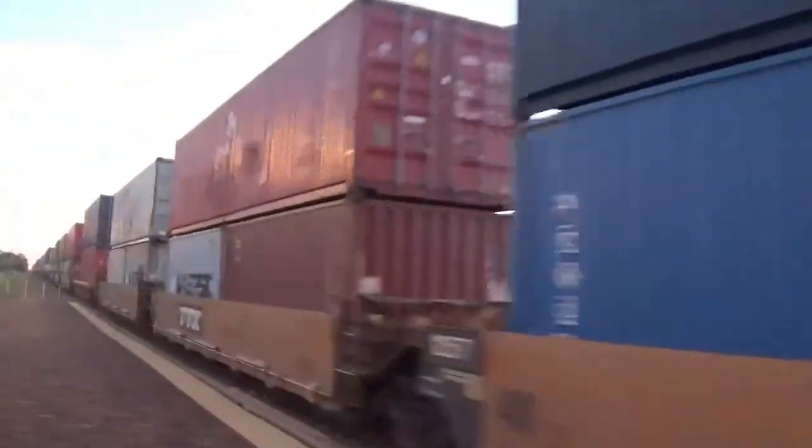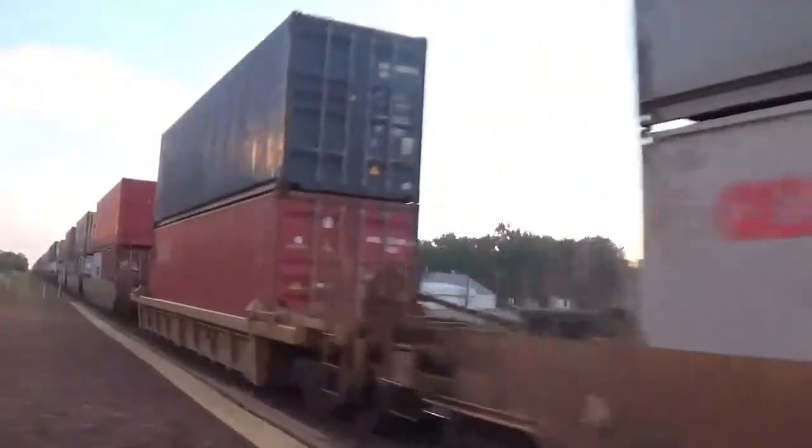This is a very, very common thing to see on intermodal trains. I don't know why it's like that, but I find it kind of cool. Some autorack cars are even like that as well. But those are not as common as bare tables.